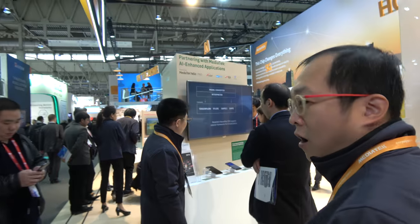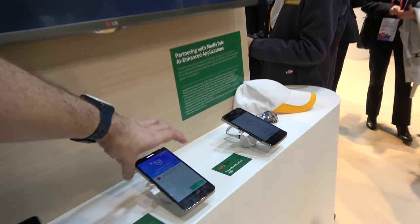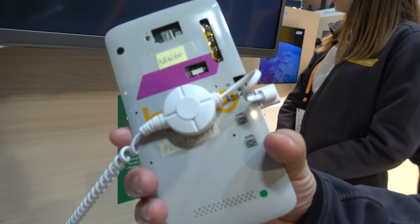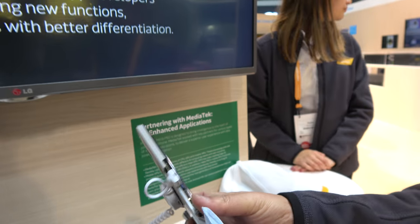All right. And what more are you showing over here? Okay, next is another key feature of the P60. This is our AI. So right now the P60 runs on these. What is this? This is our internal phone. We use it for our internal development. So it's a development phone internally for MediaTek. Yes.